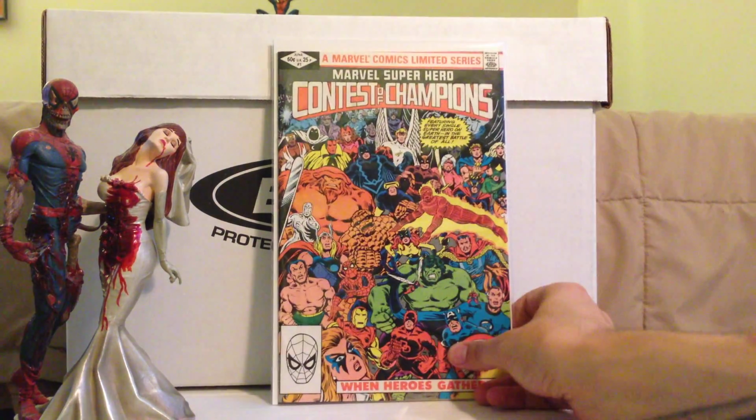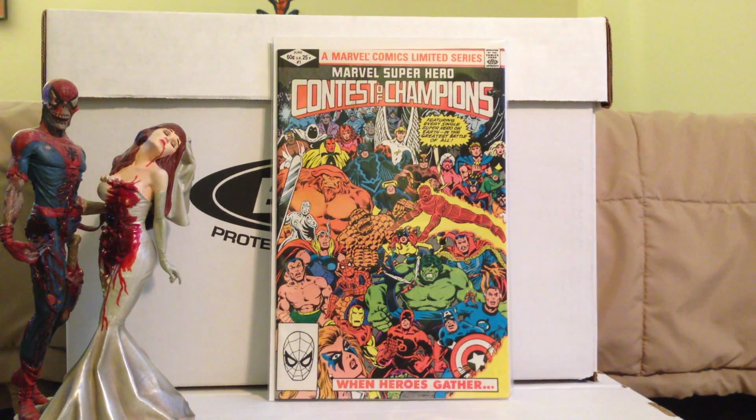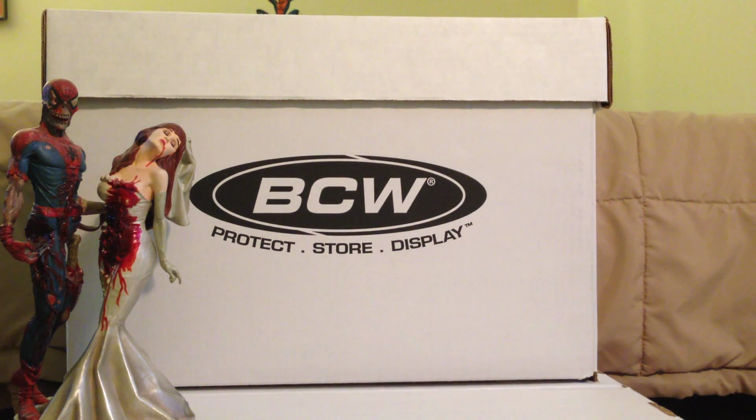Also got Contest of Champions number 1 for 75 cents. I've been looking for that one for a while. Not a super major book. I think it is. I think it's the first. A lot of people give credit to Secret Wars being the first super crossover book from Marvel or DC. But this one, in my book, is the first one. I mean, it's got all the characters you can want in the 70s, all in one book. So, yeah. Underrated book, in my opinion. Wildly underrated. It has very historical significance, since they do a lot of crossovers like that nowadays.